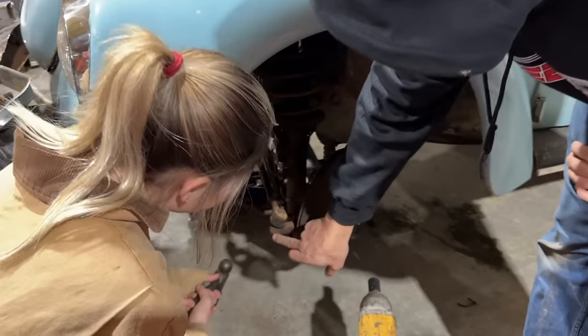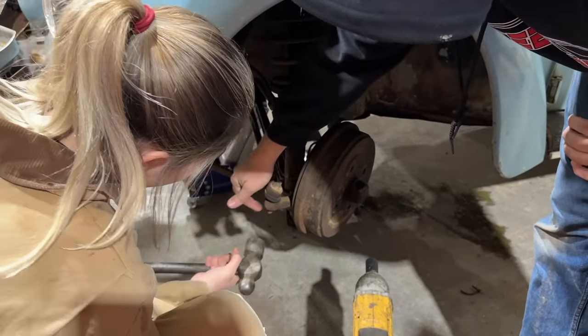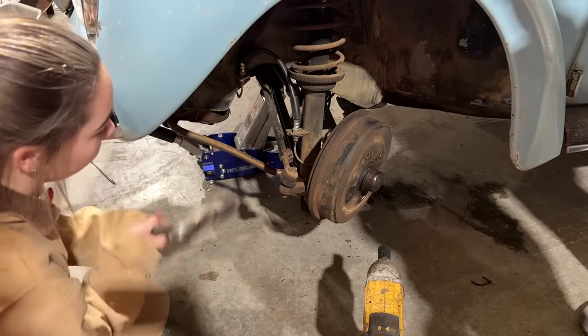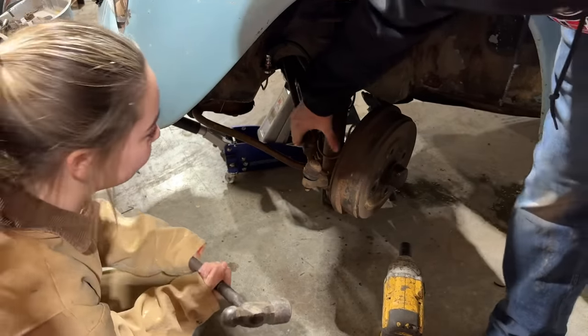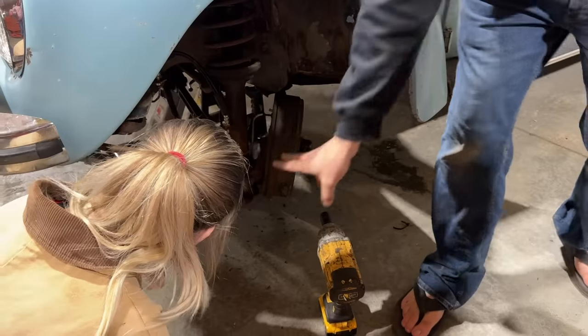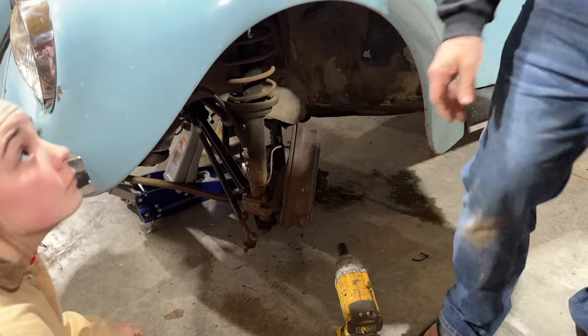Okay, good job. I've had best luck hitting it right here. You don't want to hit those threads is the main thing. Yeah. This should come off, or pop up. Go ahead. Oh, there you go. They make a tool for that that also works, but that seems to work pretty good right there. Can I try to do the other side? Yeah.